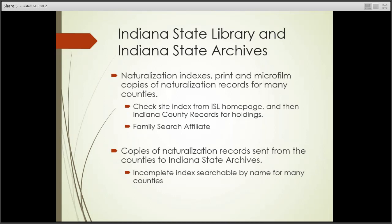We are also a Family Search affiliate, so if there are records that are of interest in another state, not even Indiana, that are available through the Family Search website and have been digitized, you can do that in our library. There are a number of states that are available. They've stopped sending out microfilm, so it's a nice place to look, not only for Indiana information, but for information for ancestors in other states.